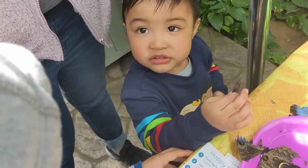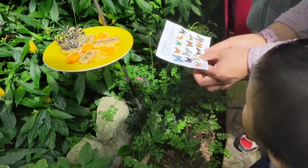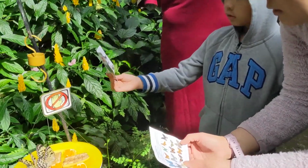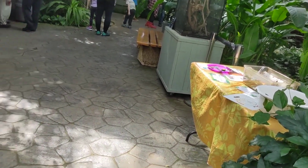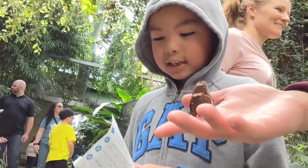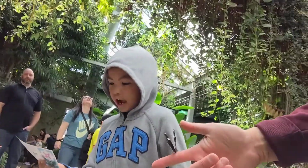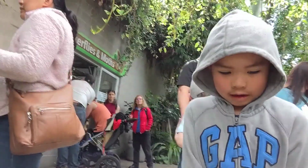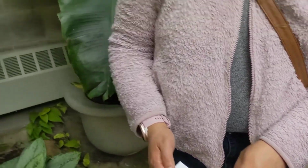Hey, don't eat it. That one is a postman butterfly. How about the one that looks like a tiger? Julia? Hi, yeah. Is that Julia? Thank you. That's so big.